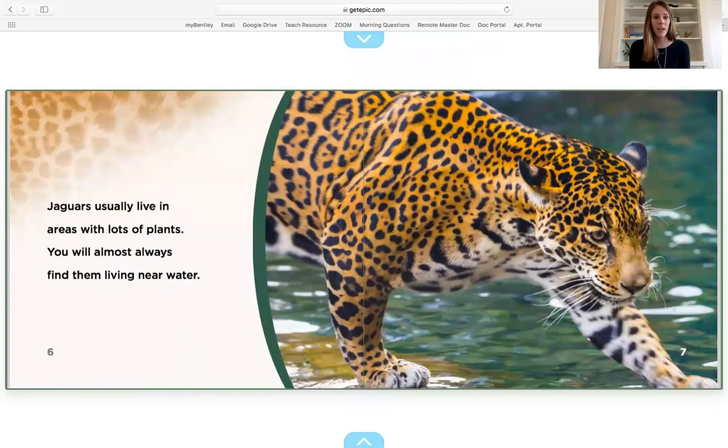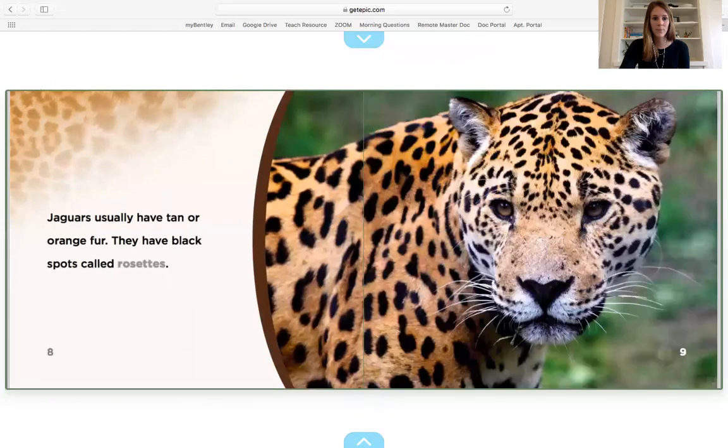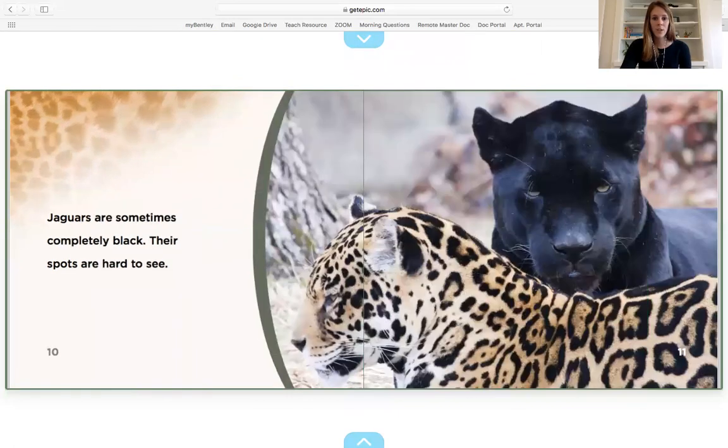Jaguars usually live in areas with lots of plants. You will almost always find them living near water. Jaguars usually have tan or orange fur. They have black spots called rosettes. Jaguars are sometimes completely black. Their spots are hard to see.